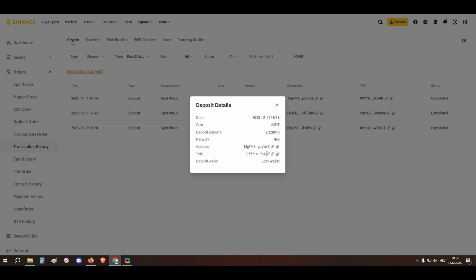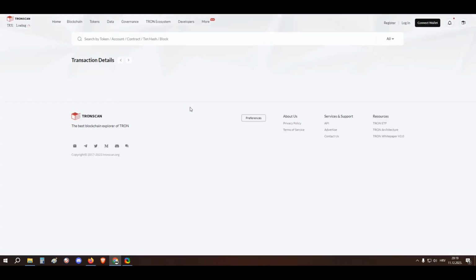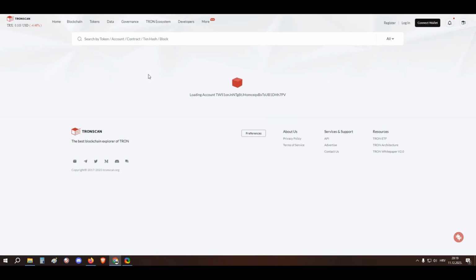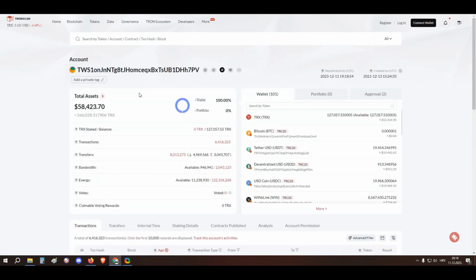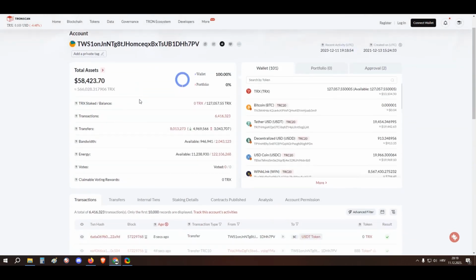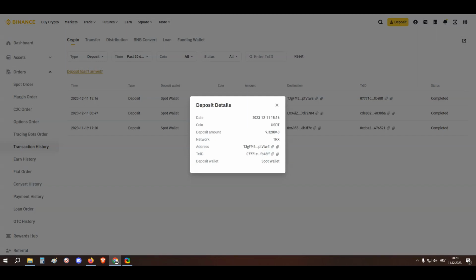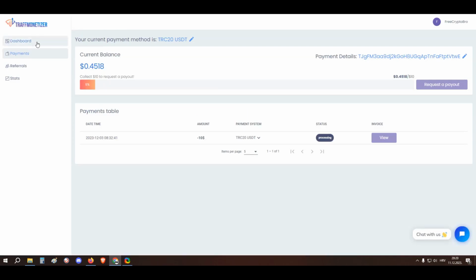So yeah, guys, TraffMonetizer is a legit app. So this is their address. So as you can see, they have lots of assets. So no worries, guys. Once again, I recommend this app to all of you. I don't know why it says processing, but it finished. It arrived today, so yeah.